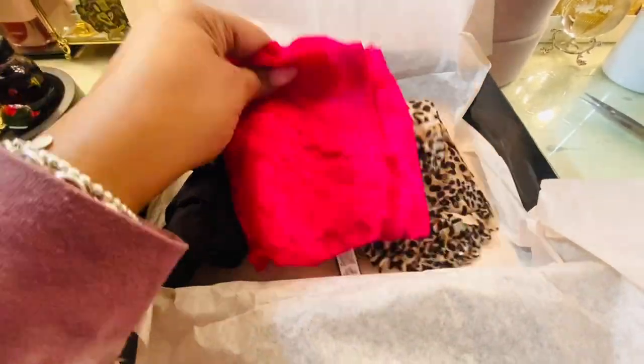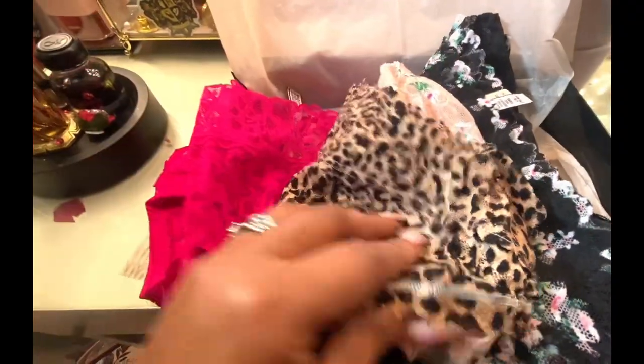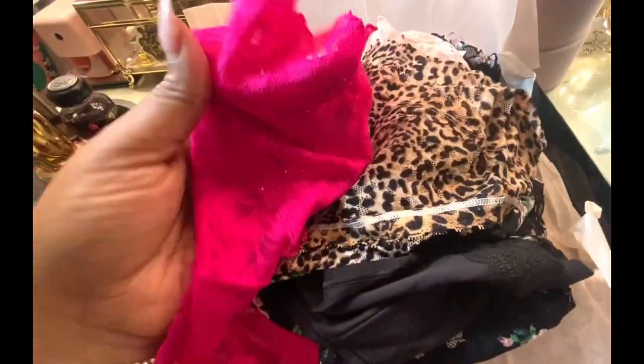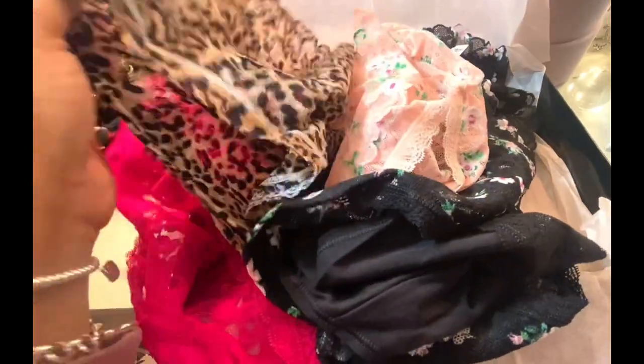Thank you, James. Yay, I got panties. Victoria's Secret panties. Oh my gosh. They're going to be styling. No, but these are really pretty. I like these. And they're so lacy and pretty. So I definitely will be wearing these.